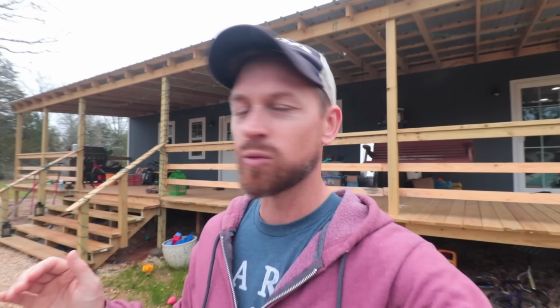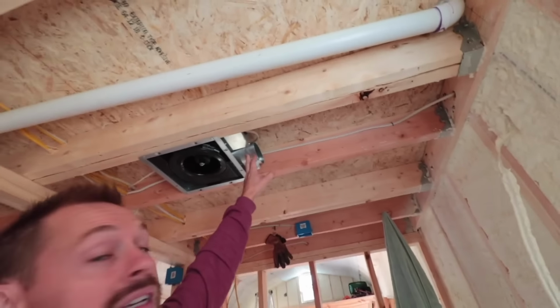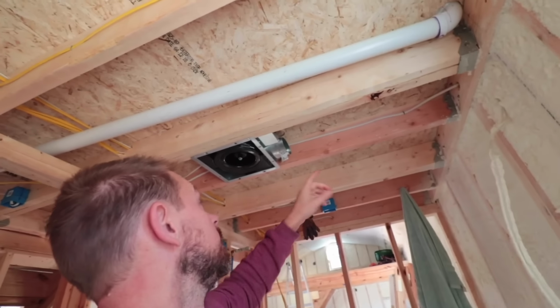You want to really be planning on moisture control, especially if you're in a humid climate. You want to have vents in your bathrooms so that anytime you take a shower, you have a vent that comes through. We have Green Building Technologies.